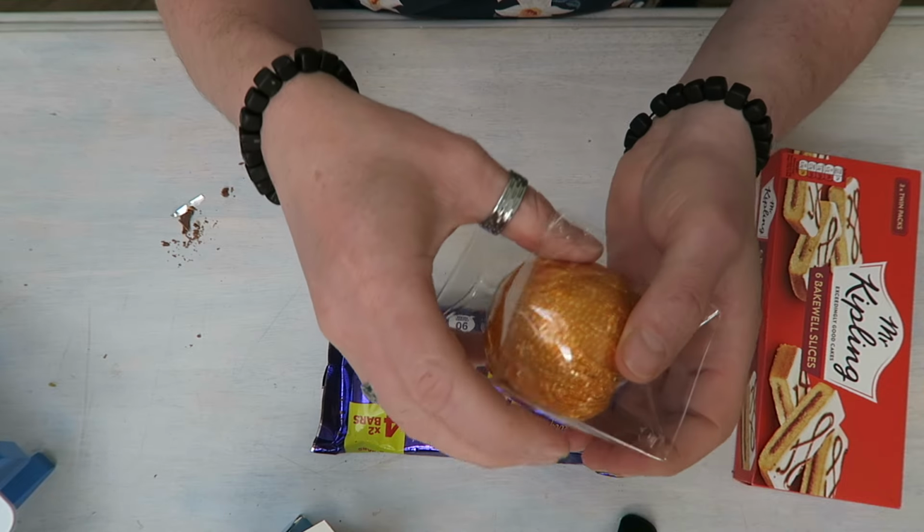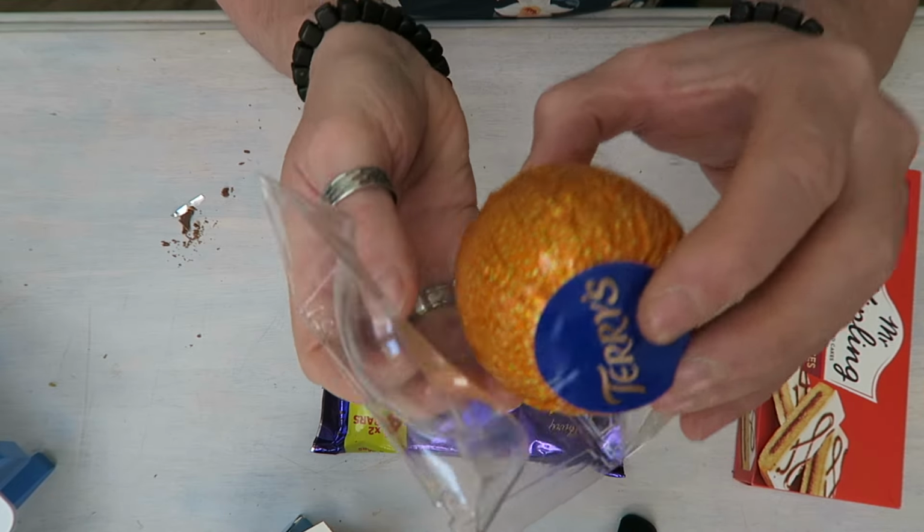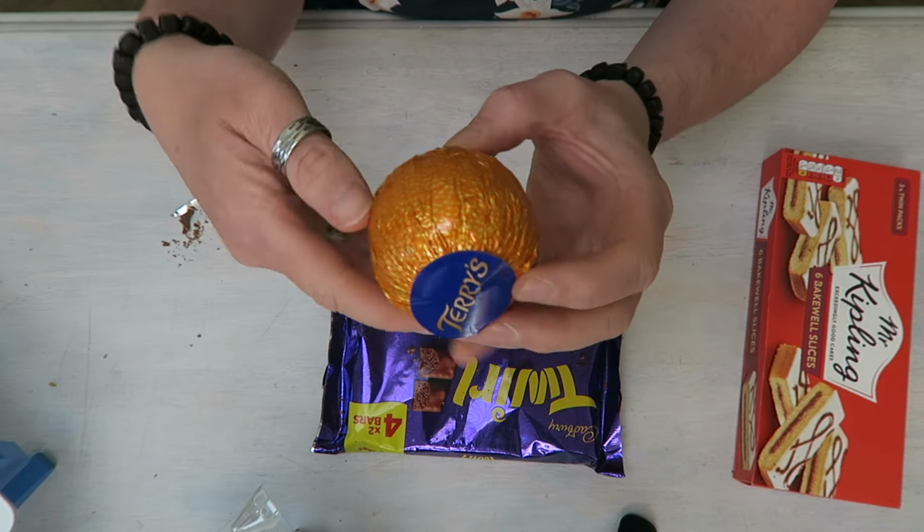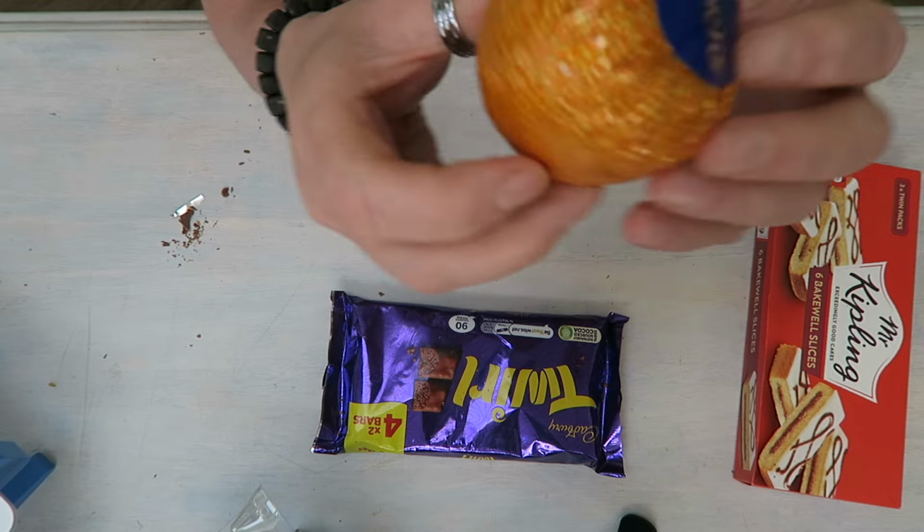So the Terry's chocolate orange looks like this when you look on this camera. Yeah, it looks like that. It's round. So it's got the Terry's logo on the top there, and it actually looks like an orange. So it's a chocolate bar wrapped in this lovely foil. Now Terry's chocolate is based in York, here in England, which is only about a 90-minute drive from here. I've actually been to the chocolate factory in York.